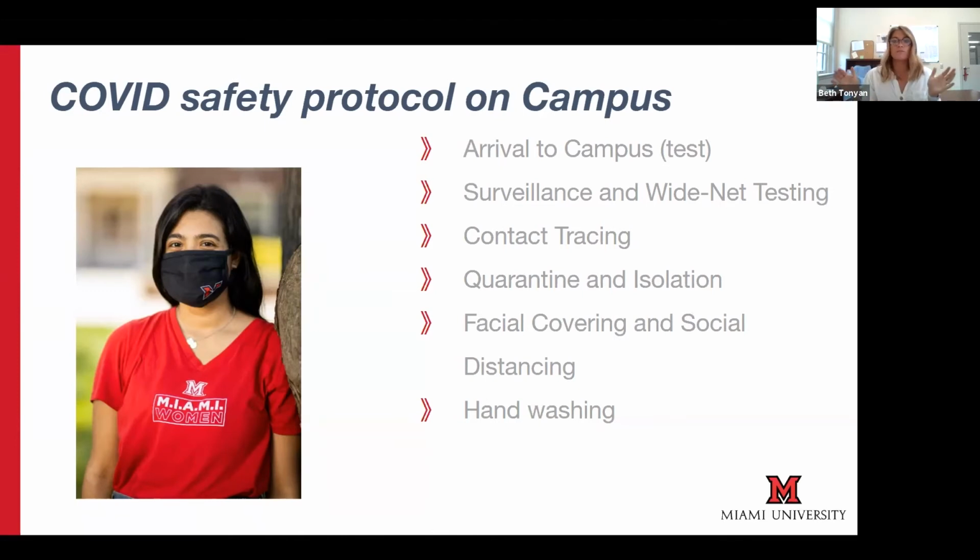Hand washing, still the best and most effective way that you can prevent illness and the spread of illness. So wash vigorously for 20 seconds and you will do yourself a huge favor along with everyone else.